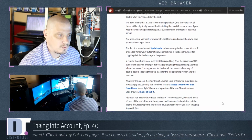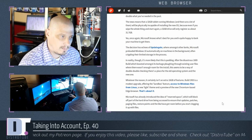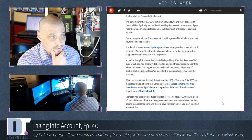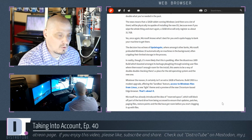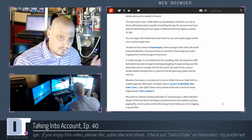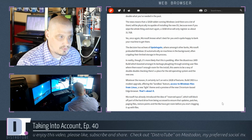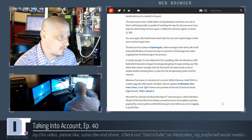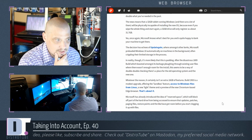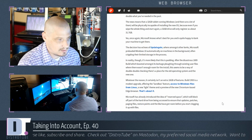One of the consequences is that there are a large number of 32 gigabyte tablets out there that run Windows, a lot of Windows tablets. And they're not going to be physically capable of installing the new operating system because even though they have a 32 gig drive, you can't really get this thing installed on the 32 gig drive in those tablets because even if you wipe the whole thing and start over, the 32 gig drive will only register as about 31.7 gigs. Not quite enough space.